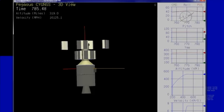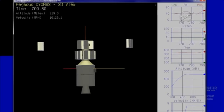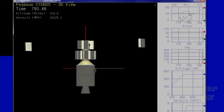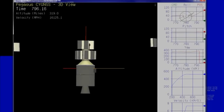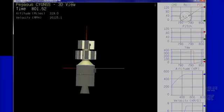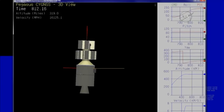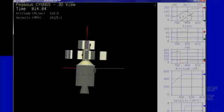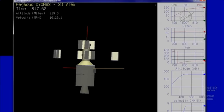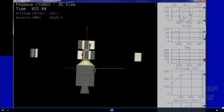Cygnus Observatories A and C have been successfully deployed. Approximately 20 seconds until observatories E and G. Cygnus Observatories E and G have been successfully deployed. Approximately 20 seconds until observatories F and H.